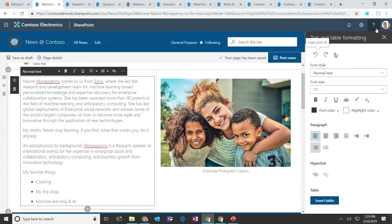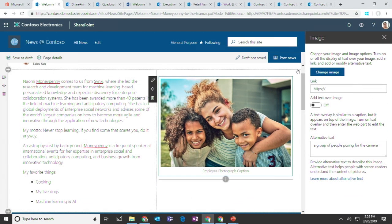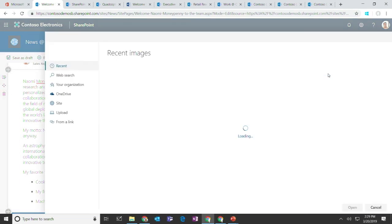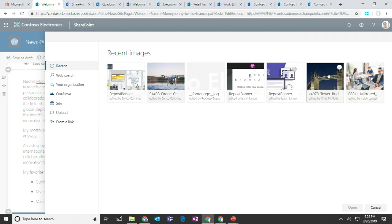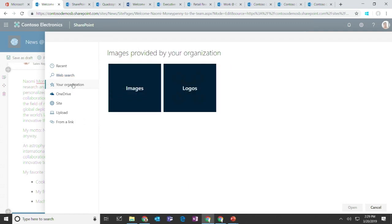So let's go ahead and move on to the image. As I hover over the image, you'll notice the editing controls appear for that image web part. So I can edit that. I can go change the image. And I can either upload an image from my computer, I could search the web for an image, and we are in the process of getting ready to ship what we call the Organizational Assets Repository, which is a place that the organization can configure with sanctioned images, logos, and other content.